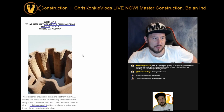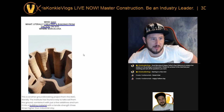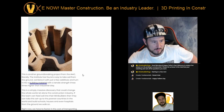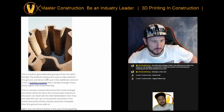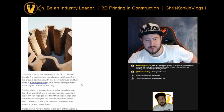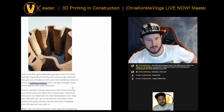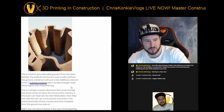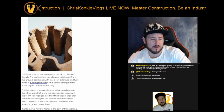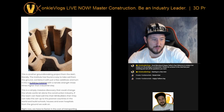Printed soil, literally creating a building from the soil on site in Barcelona. So, literally groundbreaking. This has found a way to take soil from the ground, combine it with just a few additives, and turn it into a building material with a tensile strength 3 times higher than industrial clay. Right? That's pretty neat. That is really, really neat.